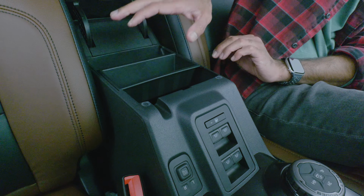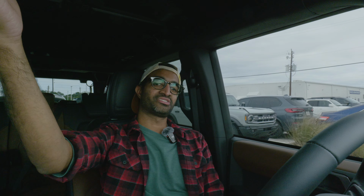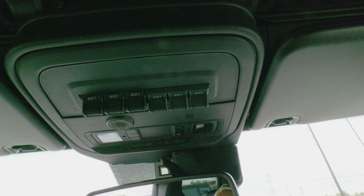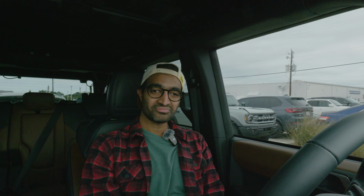Now, of course, famous to Fords, on the ceiling, we do have our 6 auxiliary upfitter switches. These have been around since the original Raptor and are always a great addition. And they just have a really great, nice actuation to them.